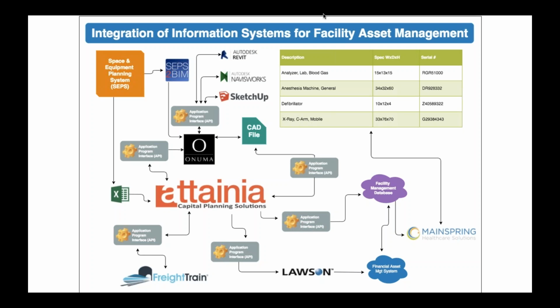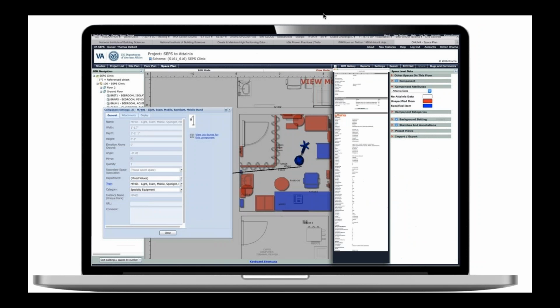And that's actually pretty exciting, because from a designer's perspective, if I want to know about Atenia, yes, I can have a medical planner that logs into Atenia and sees it, but a designer, an architect might say, well, all I really need to know is the dimension of that light or that table and how does it fit in the room. And that's what we're going to show next.